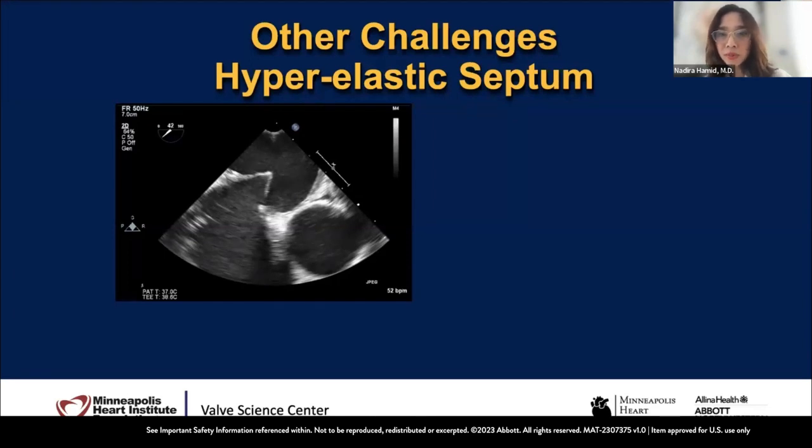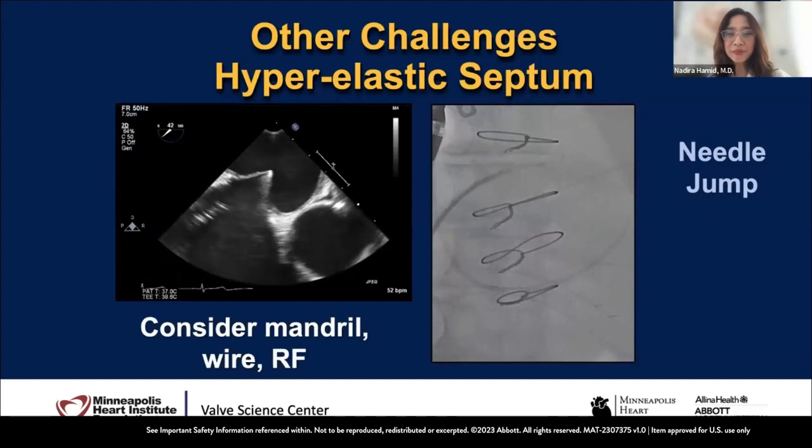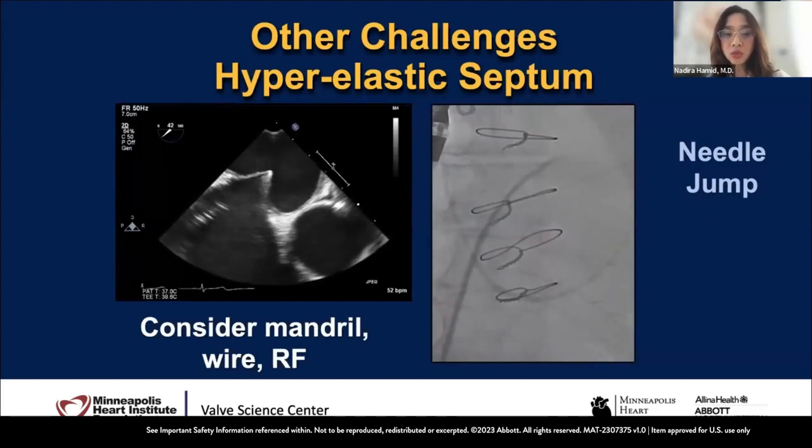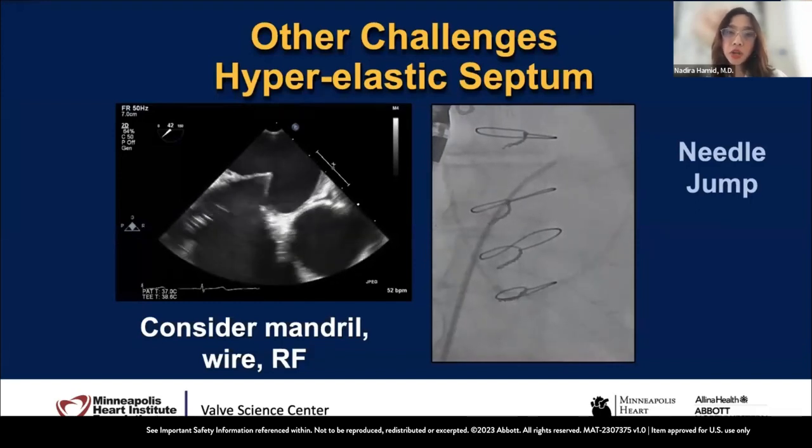But here are some challenges, which I've certainly seen before, Ryan. I'm sure you have too, in terms of hyperelastic septum. You can see here in fluoroscopy the needle in this case, courtesy of my colleague, you can see that jump. And I'm like, oh dear, when I see that, I'm a little bit scared in terms of where it has jumped, and even in the TEE as well. For those hyperelastic, those interatrial septal aneurysm, those flimsy interatrial septum, these ones can be quite challenging.